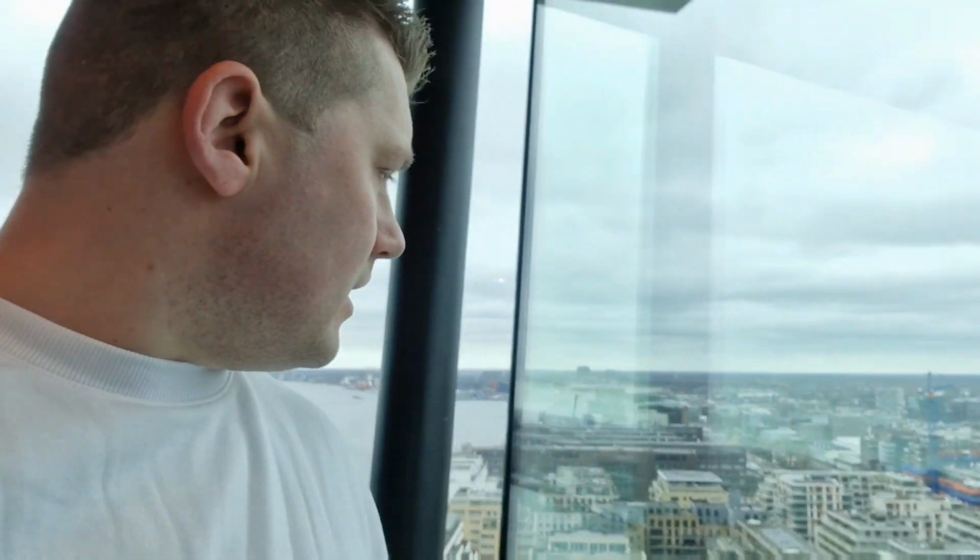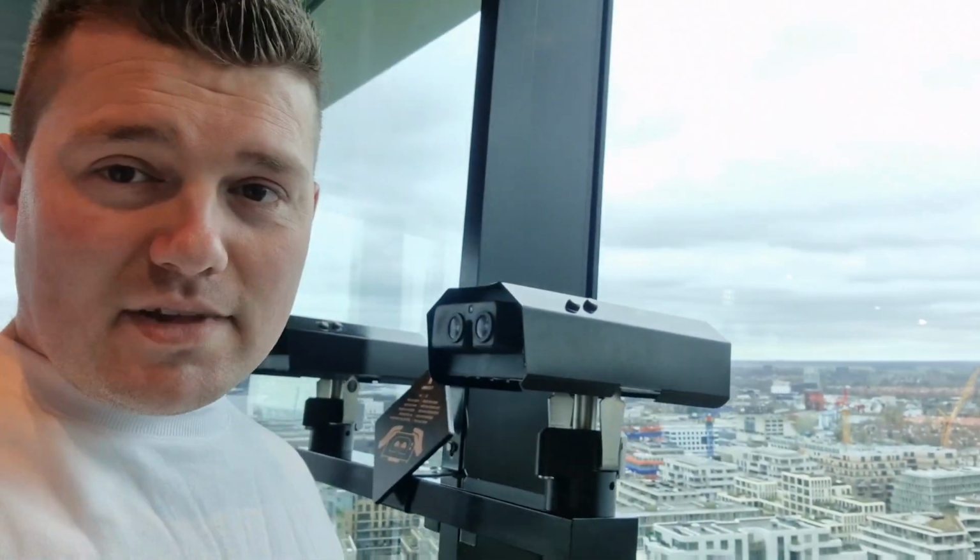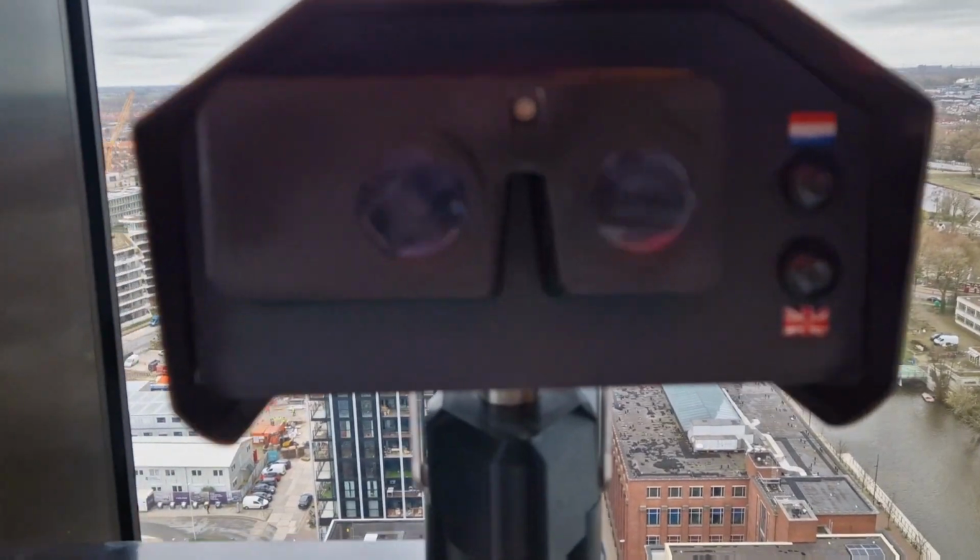Ultra panoramic views from up here, absolutely gorgeous. I think it was on the other side, but you've got the Amsterdam train station there, and it's very interesting because it's got writing on top, and that's how you know you're in Amsterdam. So, oh, and these things. Let's look into it, shall we? See if we can see anything.